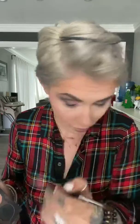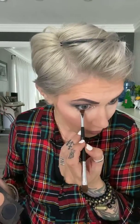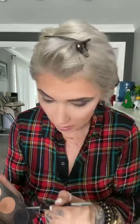And you just wanna stick as close to your under eyes as possible. But you can easily smoke it out, which I'll show you how. So dragging underneath. Just like that. And then you could take this side and you can easily smoke it out. Do this side a little bit right there.